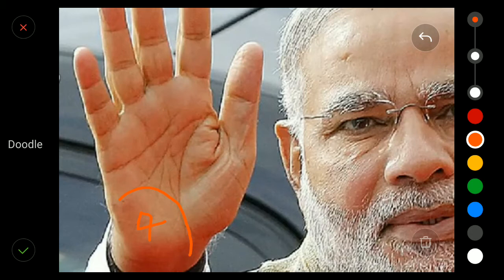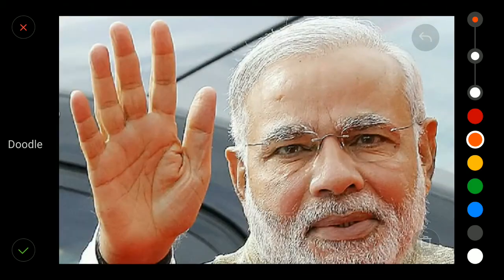For foreign travel, a prominent moon mount and a fish sign on the moon mount are required. By a prominent mount I mean the mount should be bulging out from the palm. You can see in this palm that all the mounts are very good, especially the Jupiter mount, Venus mount, and the moon mount. These are all very prominent in the hand. So this is a nice indication.